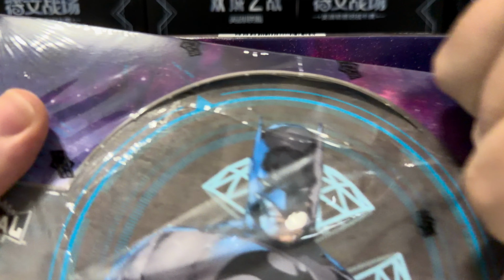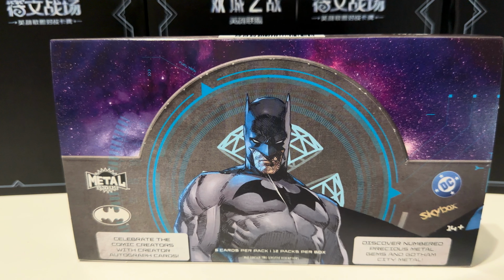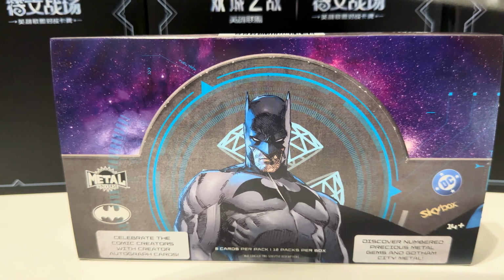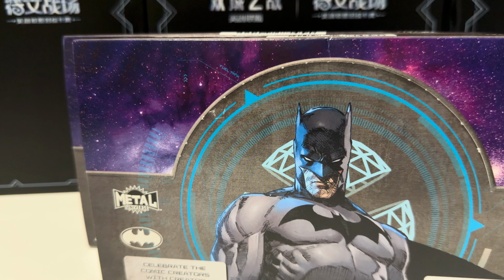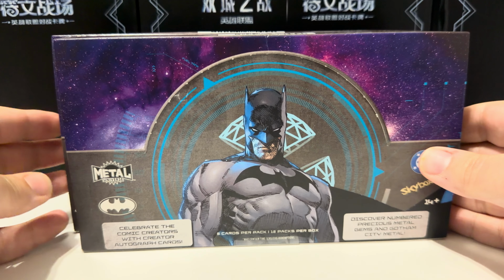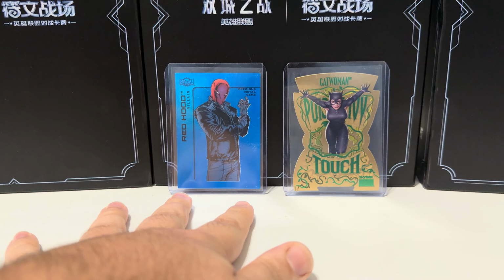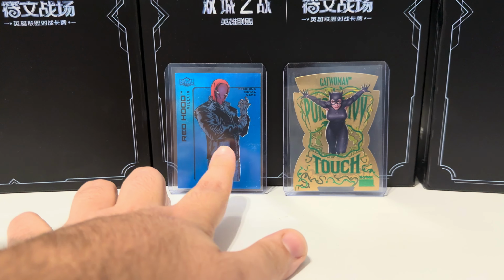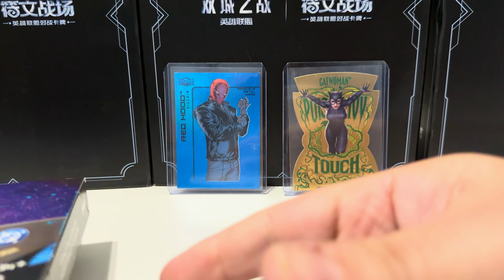Hopefully PMGs, obviously that's the big go-to thing. PMG of a big character would be huge, or a sketch could be nice. The Platinum Portraits, and the super hard to pull Batman Adventures, which I don't have, but they look absolutely beautiful. And just a recap from the four boxes that I pulled before this, I got a Red Hood Blue PMG, which looks absolutely beautiful, and the Poison Ivy Touch Catwoman. Those were my two biggest hits.